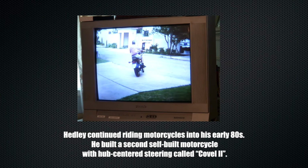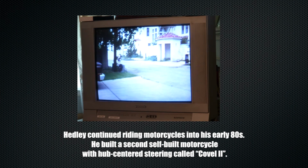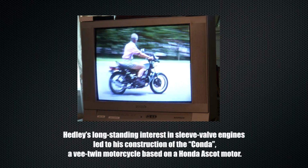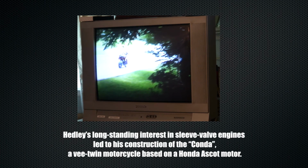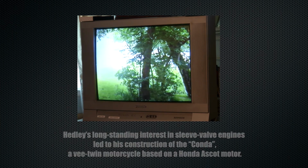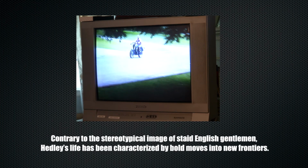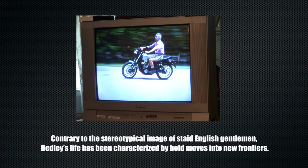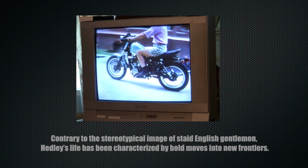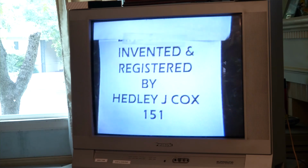Awesome. That's a sleeve valve between. Yeah, that's awesome. This is Hedley Cox's sleeve valve engine. 500cc sleeve valve. It's mounted in a Honda VT 500. There it is, right there. Sleeve valve engine, 500cc in a Honda VT 500. Invented and registered by Hedley Cox.